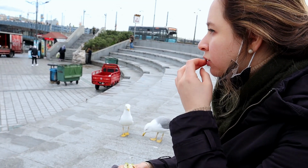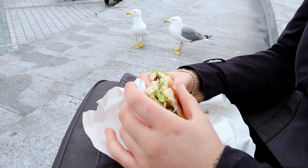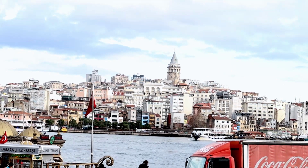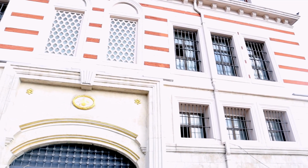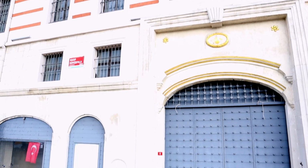Eating fish bread on the bridge is not just feeding your stomach, it's also a part of Istanbul culture. Istanbul has become such that its seven hills are now invisible. Historical artifacts were dropped between concentric buildings. Eminönü, Karaköy and its surroundings are the last remaining breaths of the city.